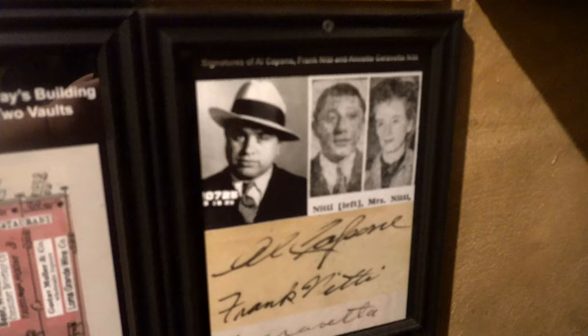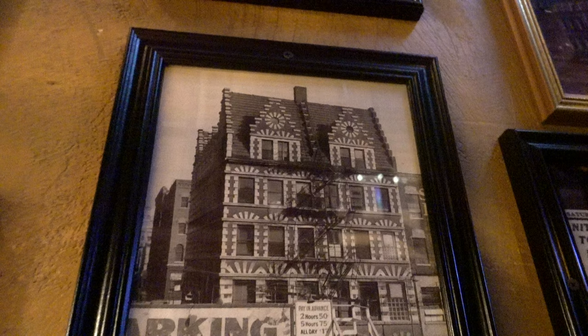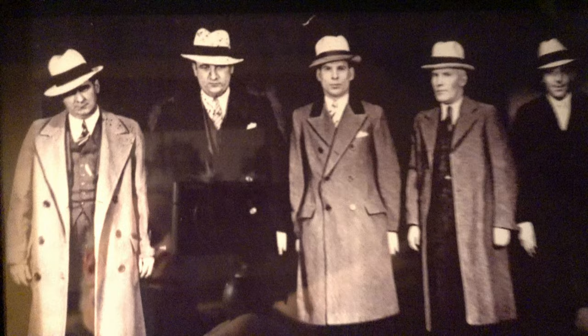Oh, and look at this. We even have real autographs from Al Capone and Frank Nitti. Right here. That is unbelievable. And here's a picture of this very building from way back in the day. And underneath that, these are some dangerous guys you don't want to run into.